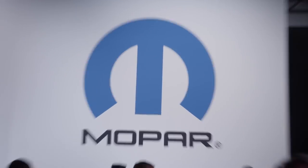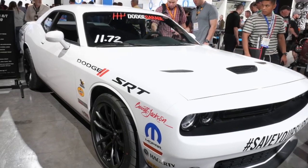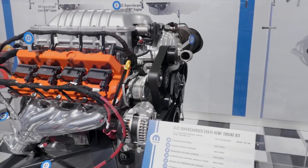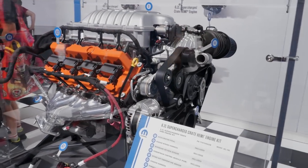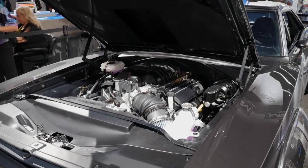You Mopar fans, don't think you've been left out. We've saved this one for you. Never a disappointment when it comes to big power. Mopar's crate engine program delivered the 707 horsepower Hellcrate, but now they've raised the bar to a whole new level.